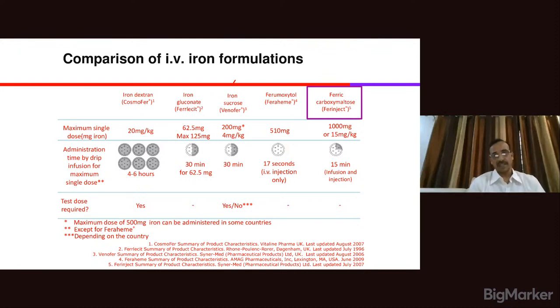So then what is the ideal? The ideal molecule would be one which can be given in a large dose, up to 1 gram in a single sitting, that can be introduced very fast, and does not require any skin testing, or the risk of anaphylactic reaction is very low. In that way, ferric carboxymaltose is the best molecule presently available, which is commonly used in all dialysis centers.